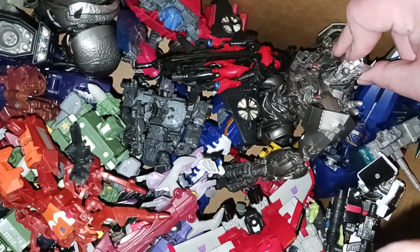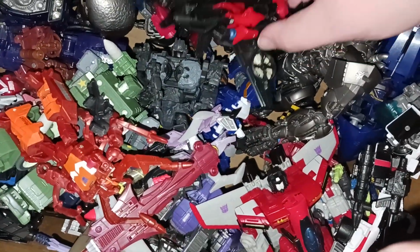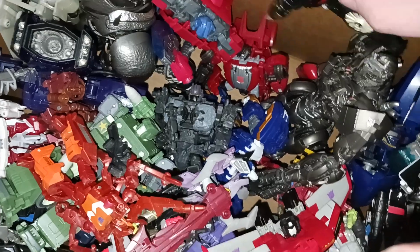Yellow Park Scourge. Scourge from Yellow Park. We have Generations Windblade. Oh, there's War for Cybertron Sideswipe. Love that one.